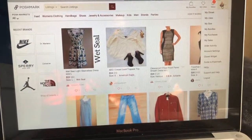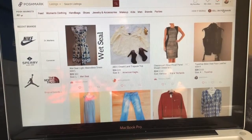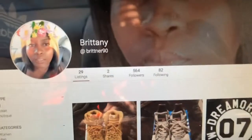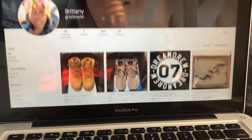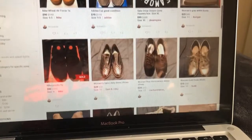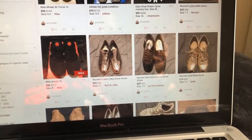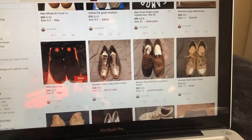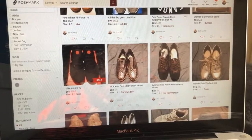So I already created an account. And for any of you interested, my username is Britner90 on Poshmark. So if you check it out and like anything that you see, go ahead and purchase something. As you can see, I have quite a few items listed, mostly shoes, but I have some clothes up here as well. What I like to do is take stuff that I'm no longer wearing and put it up here for sale.